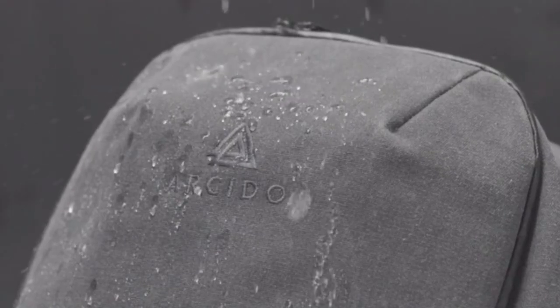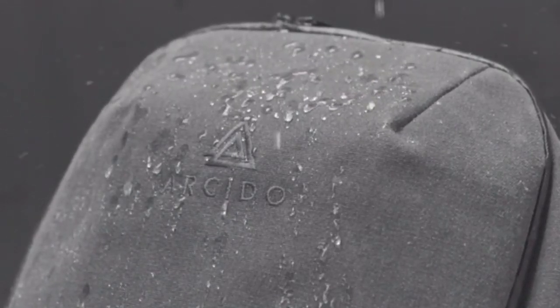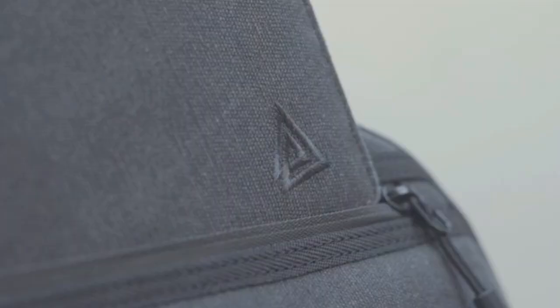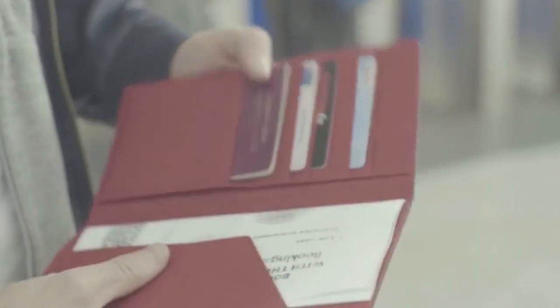The Arkido bag doesn't come with a rain cover. Instead, we developed a premium canvas that's lined with waterproof PVC. Then we added waterproof zips to seal the deal. Because your passport is the most important thing to look after, we've created a document holder to match.